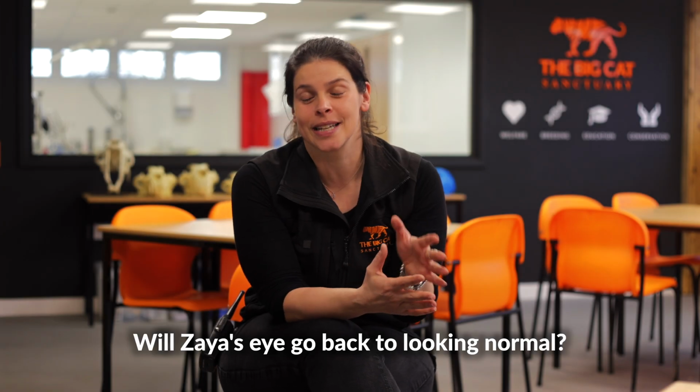We don't know exactly what Zaya's eye is going to look like long term, but the vets are very, very hopeful that it will start to clear, that opaqueness will gradually disappear over the course of the next 2 or 3 months, and it will look like a mostly normal eye. There is a chance that at close range you may see that there is some scarring, because she did have stitches across her eyeball. So it may not look completely normal at close range, but we are hoping it will start really looking much more like a regular eye.